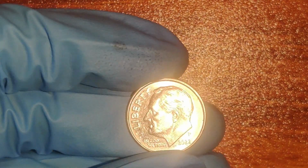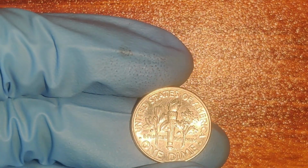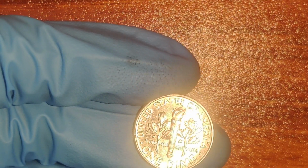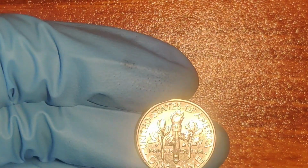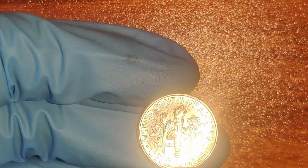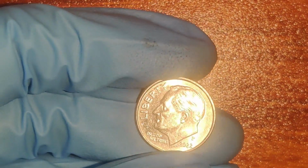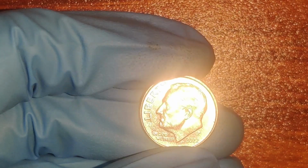If you're a collector or investor looking for hidden treasures in your pocket change, you're in for a treat today. We're diving into a fascinating topic that could just change the way you look at your coins. What if I told you that a 2022 P-dime could be worth, drumroll, $2.9 million? Yes, you heard that right. Stick around to find out why this dime has become one of the most valuable coins on the market today.